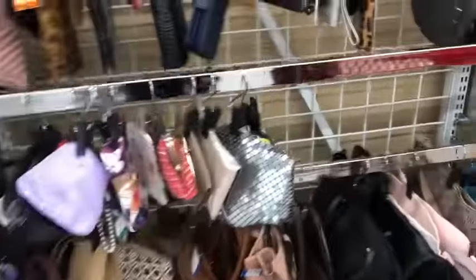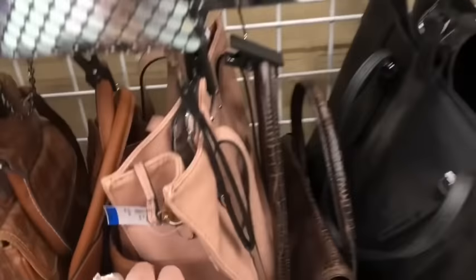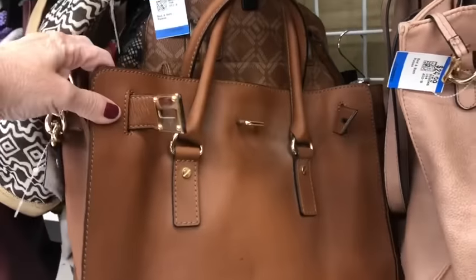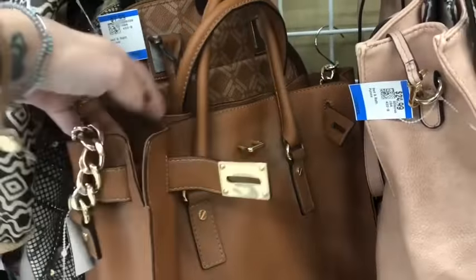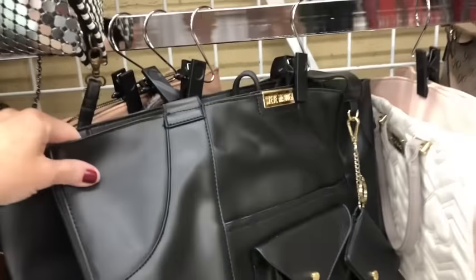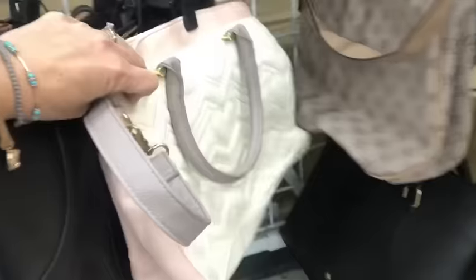So let's just keep going through and see what else we can find in this place. Here is a Michael Kors, but it's missing its lock. That's a bummer. Steve Madden.